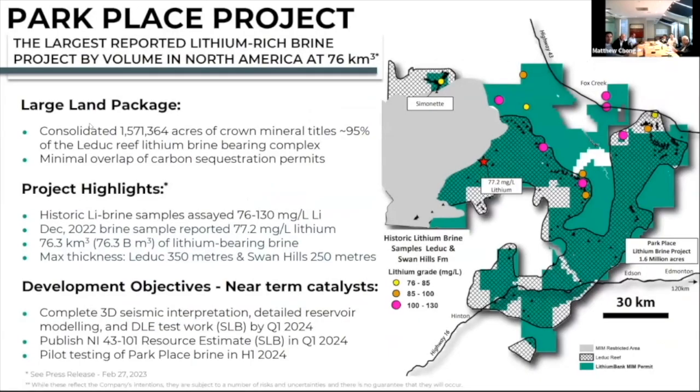Park Place is our second asset in Alberta. It's by volume about 5 times larger than Boardwalk, and historically higher grade. Our first sample came back at 77 milligrams per liter. We're testing other well bores to get other grades. We should have that done early next year.